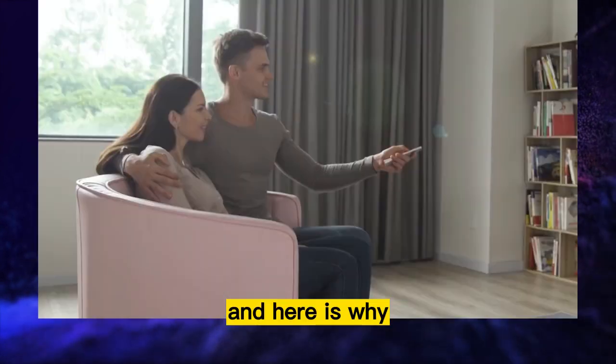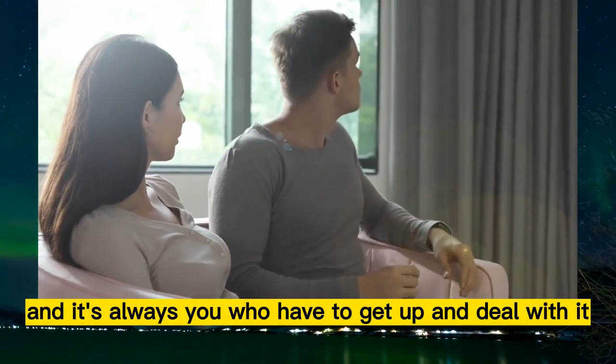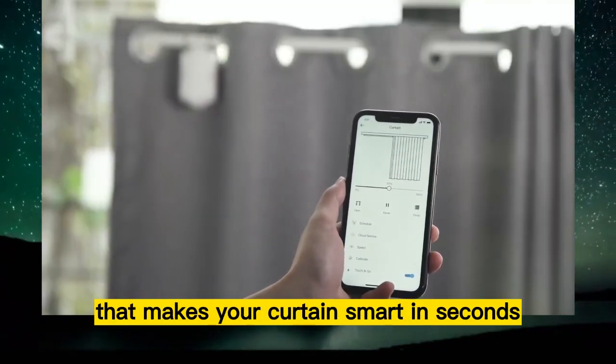And here is why. Let's say you're enjoying a good movie on a lazy weekend afternoon. Look at that annoying glare. And it's always you who have to get up and deal with it. Introducing the SwitchBot Curtain, a revolutionary wireless robot that makes your curtain smart in seconds.